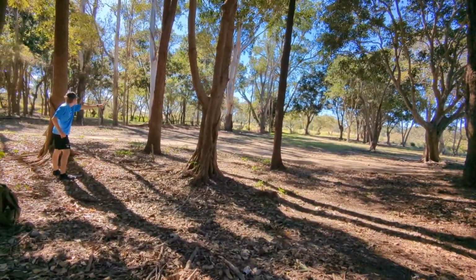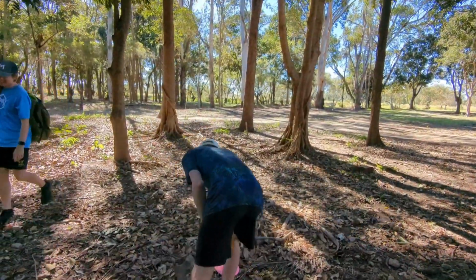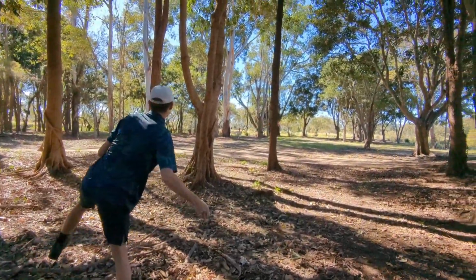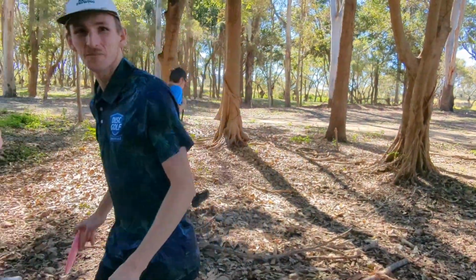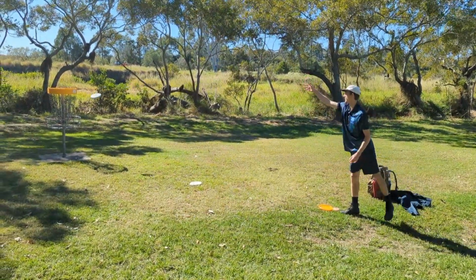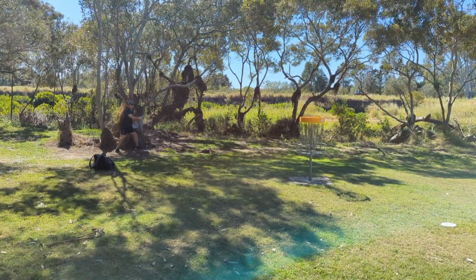Push. And that's the tricky thing here now when you're back this far. These guys have got their work cut out for them. Wow. Michael, I wish I was standing behind you on that gap. Par save for Michael. Got it. Here's the birdie for Josh.